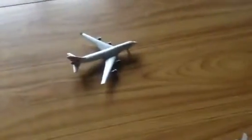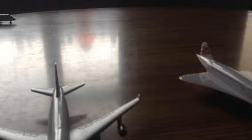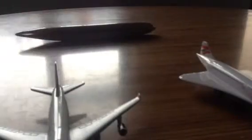Now next we have the British Airways 707. And the last one we have, an Air France A380. I'm actually going to be buying an Etihad Airways A380 for €400. It's not just a plane model, it's a plane model with a remote control, so I can't wait till I buy it. It's going to be so good.